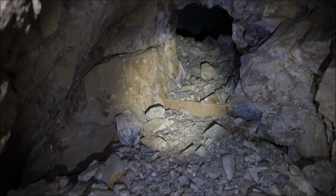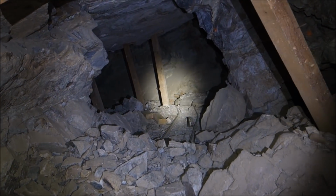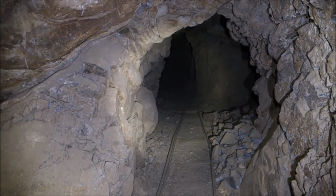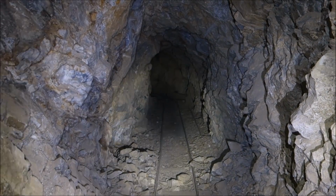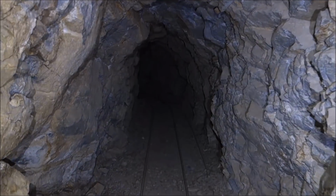So, head back out. Okay, so that's the area we just finished exploring. That's that false floor right there. This is the direction we originally came in from. And then behind me is that drift that I really think connects to that one we saw on the left. So I'm going to go this way just to confirm that.